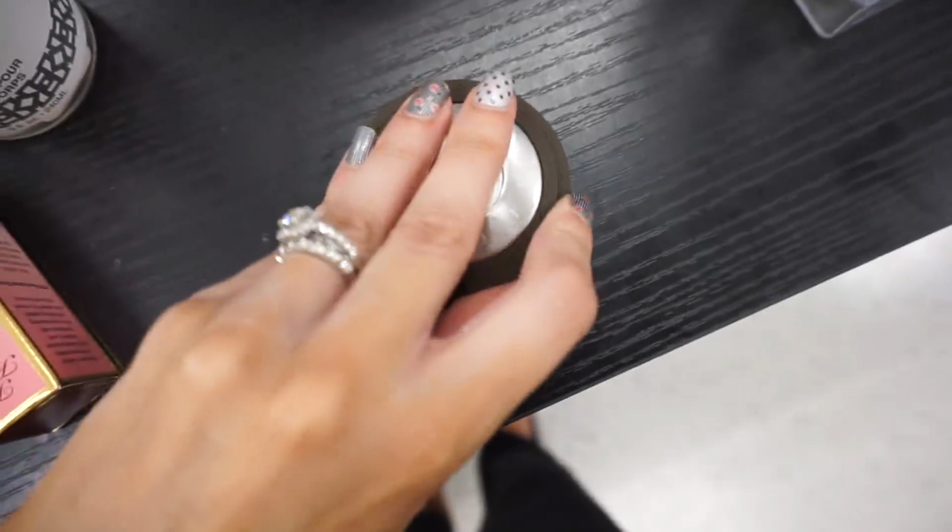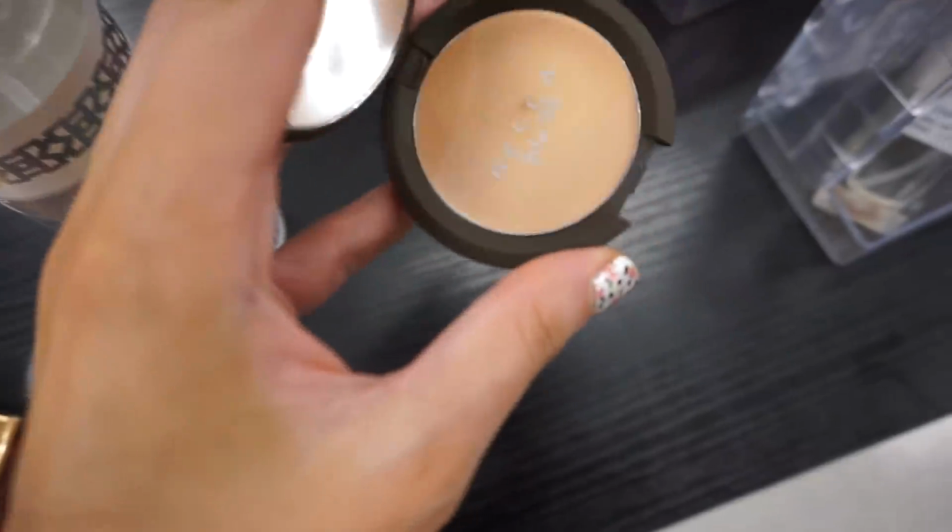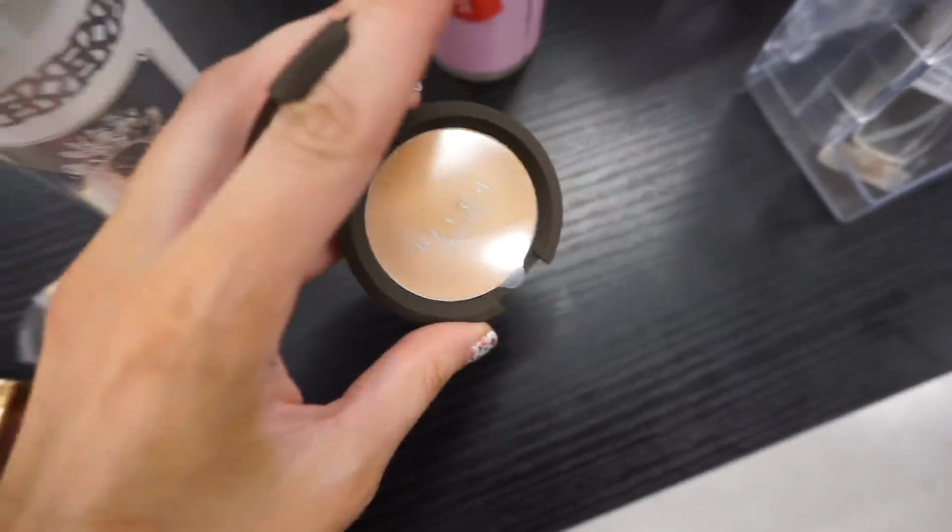Okay, so here is that Becca and Jaclyn Hill. I just like to look inside to make sure no one touched it, and it is untouched. So I don't know if you guys will be able to see, but oh my gosh, you guys, I feel like such a dumbo right now. I was looking at that Becca box and I'm like, C-Pop, what is C-Pop? And I was Googling it. I'm like, did I miss that in the collection?